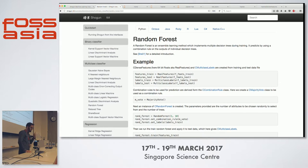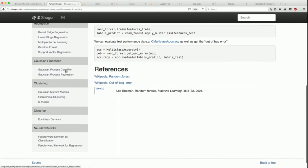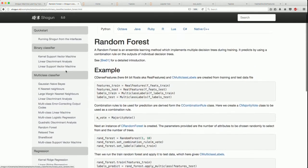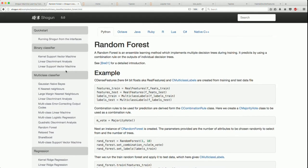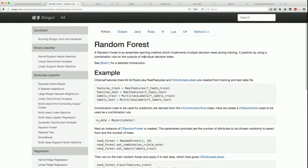Okay, so this is our website with snippets of what you can do with us, what the different models are that you can use, like machine learning models. This is by far not all of them. It's just that we didn't have time to port all of them into this example page. But as you can see here, if you say you like random forest and you want to use it in Shogun, then here is the listing of what the input is.